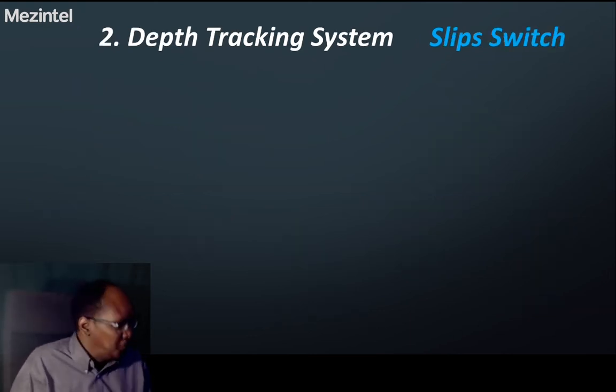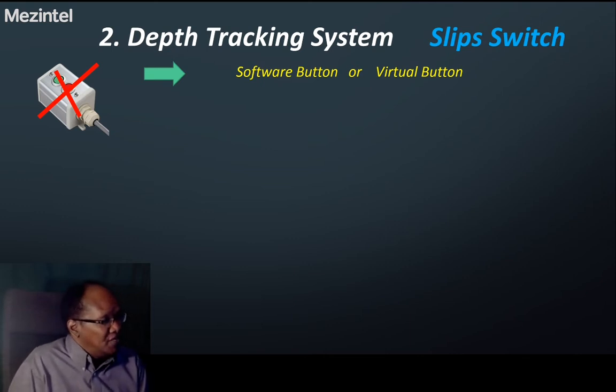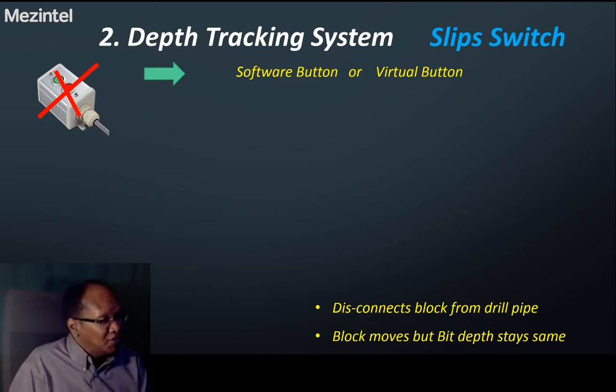On to topic number 2, and this is in regards to the slip switch for the depth tracking system. Originally Mezintel used to supply the slip switch in the form of a hardware switch, and this has since been discontinued and converted into a software button, or a virtual button, in the software. The purpose of the slip switch is to disconnect the traveling block from the drill pipe in the software, so that when the block moves, the bit depth stays stationary.